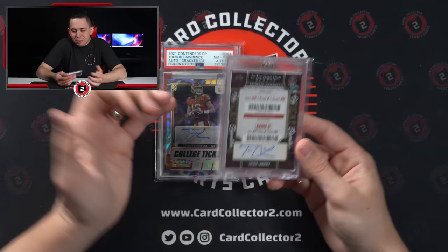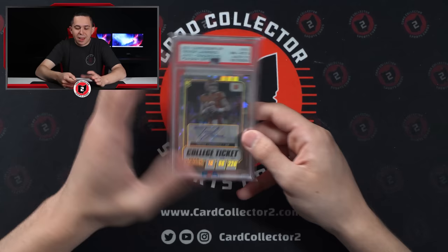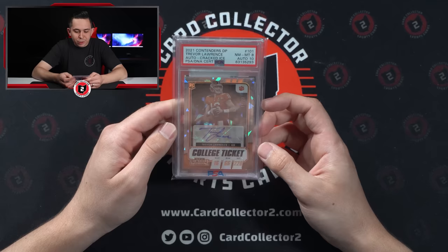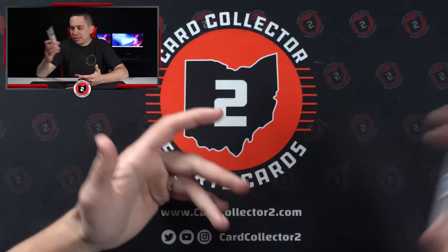So, I'm a big T-Law guy. Got to meet him. Pulling for this guy for sure. So I like that. And then obviously, 15 of 23, one off the jersey number. But cracked ice, PSA 8, 10. But it's cool because I have a PSA 8 Pro Auto, so it'll look good next to that. But T-Law, not a bad little two-card package there.